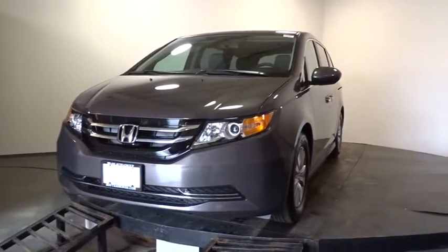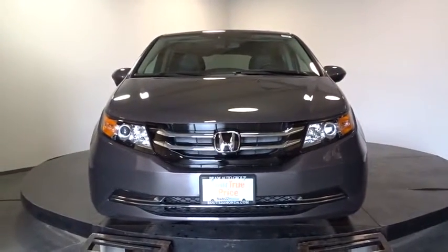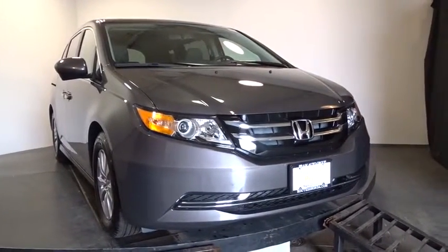2016 Odyssey. The Honda Odyssey is a showcase of distinguished style, captivating technology, and advanced safety features. A must for all families. This vehicle has less than 100 miles. Here are some of this vehicle's great options.